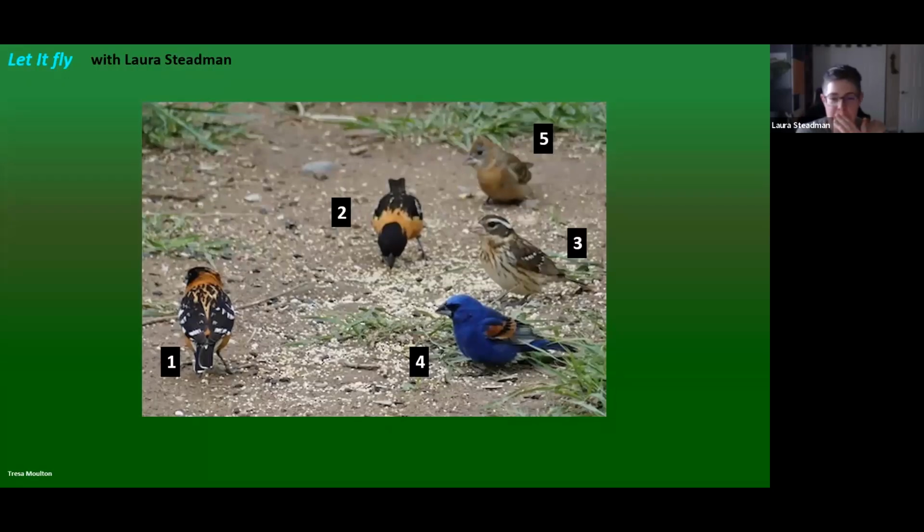So number 3, that strikes me as a female bird probably. Again, that big gross beak, that big bill, and it's a very cool toned bird. So I'm thinking female, and my options feel like black-headed grosbeak female or rose-breasted grosbeak female. And we talked about how female black-headed grosbeaks tend to have a little bit more warm coloration. They lack the streaking. And so to me, number 3 is probably a rose-breasted grosbeak.